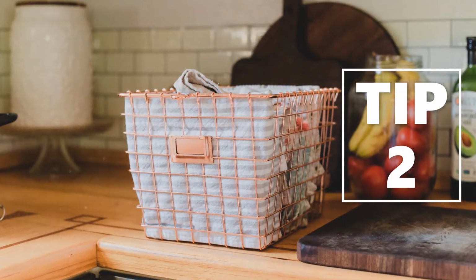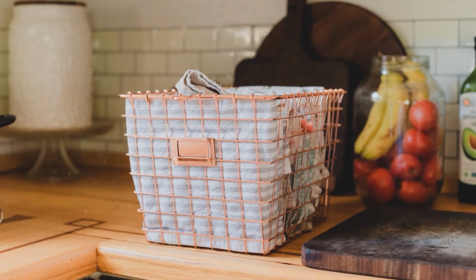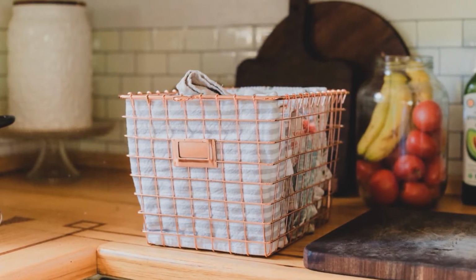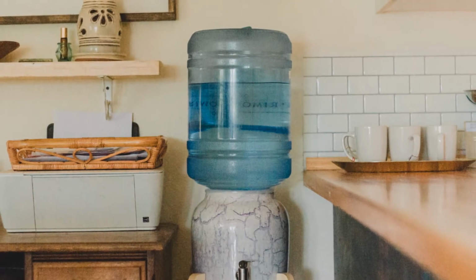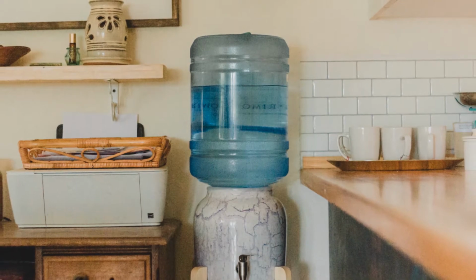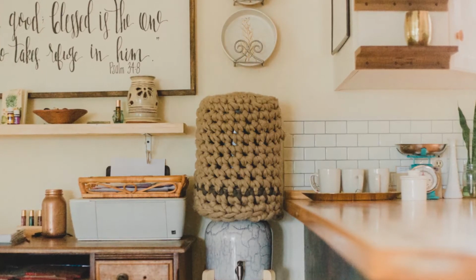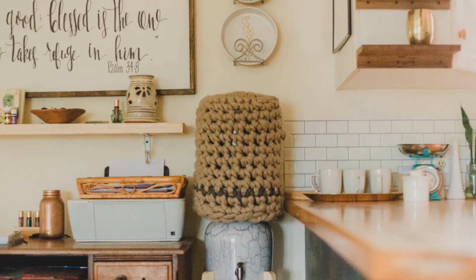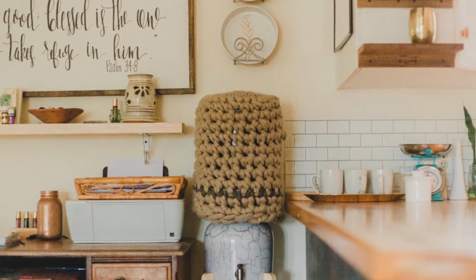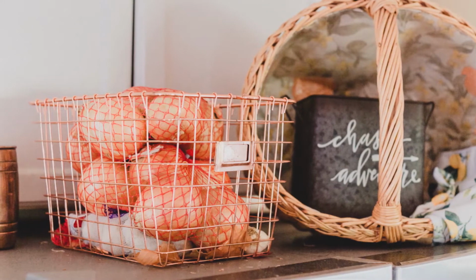So another tip is to add fabrics and textures. I've tried to do this through, of course, the towels, and I keep them in an open basket so they can be seen. Our water tank cover is one that I made with yarn. Here's a before and here's an after. I also like to add textures through baskets.